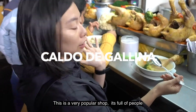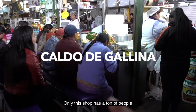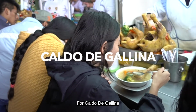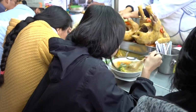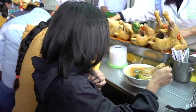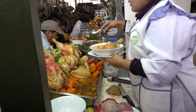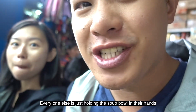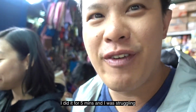Very popular shop with full of people. Nice, there's not a lot of people, but suddenly this shop has so many people for Cola de Gallina. So much better? Yeah. There's only three tables for three people. Everyone else is just holding the bowl of chicken with their hands. I did it for 5 minutes, I don't know how I do it.